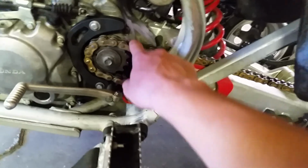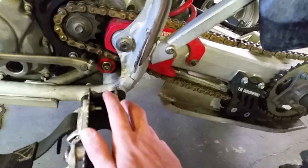This is a new chain. This is aftermarket too. It's actually really loose. This is my stepdad's, so I'm not really sure how loose those are supposed to be. I'll touch it right now, but that's full of grease. I mean, I'll get more grease on it than I just did on my hand.